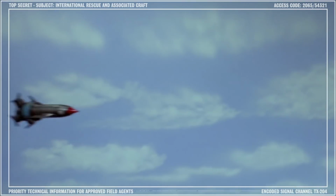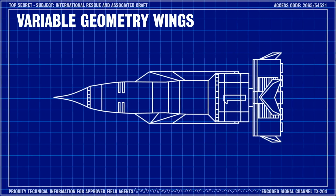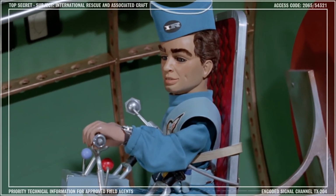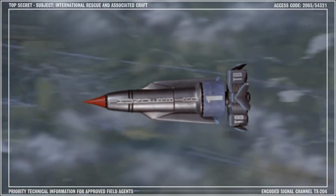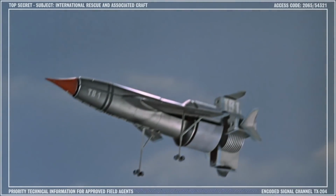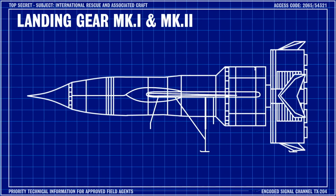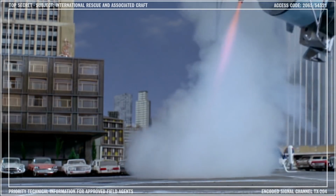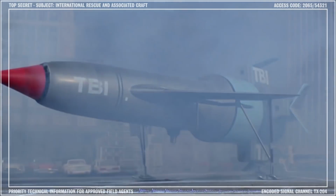When traveling at top speed, Thunderbird 1 flies with its variable geometry wings folded in, giving the craft a rocket-like profile. On arrival at the danger zone, Scott will usually be required to land and deploys Thunderbird 1's wings so that the wing-mounted landing gear may be used. The landing gear was originally designed with wheels attached, but a later retrofit replaced these wheels with the current landing pads. A powerful rocket motor helps slow the craft as it lands, useful when a pinpoint accurate landing is required.